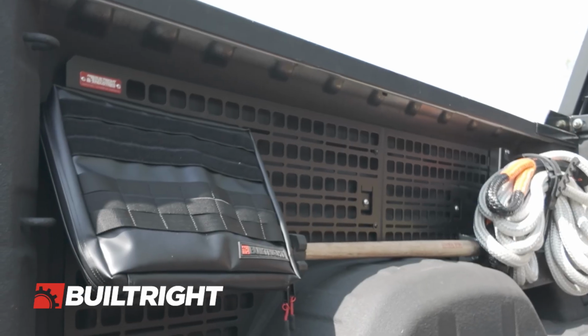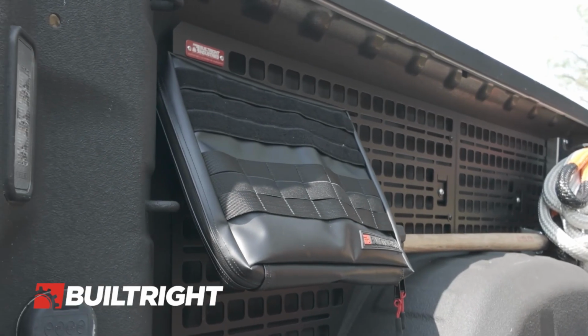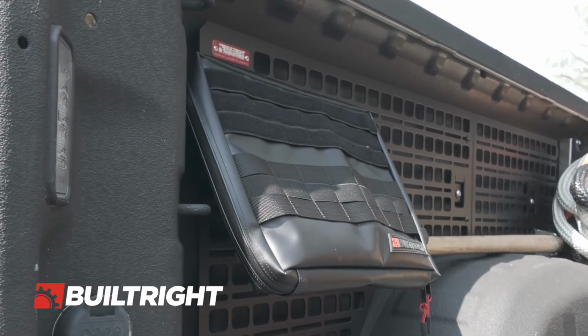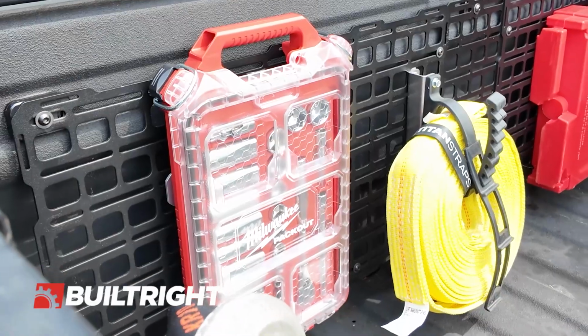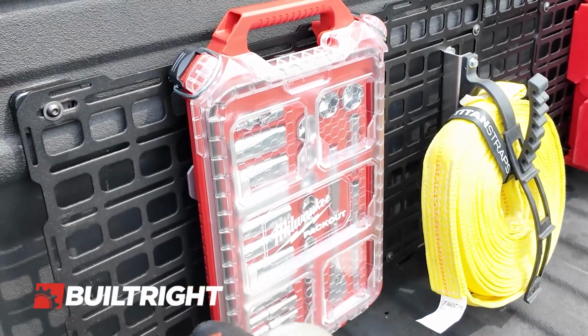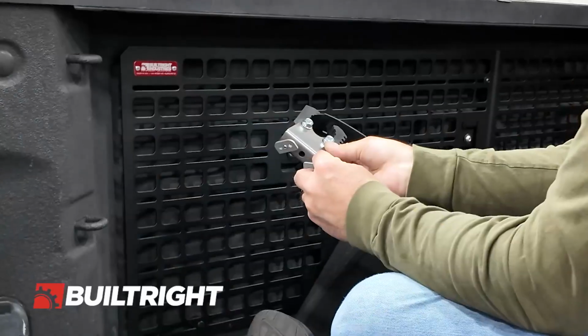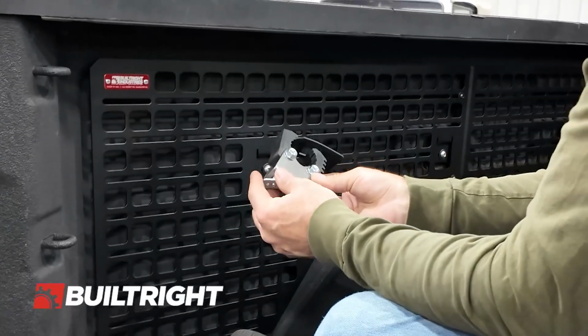Need extra storage? The splash-proof BuiltRight MOLLE pouch is perfect for keeping smaller essentials organized and protected from the elements. Love your pack-out system? Well, BuiltRight's Milwaukee pack-out mounting bracket is engineered for extreme durability, supporting your toolboxes without adding bulk. Efficiency matters. BuiltRight's MOLLE nuts makes mounting accessories effortless.